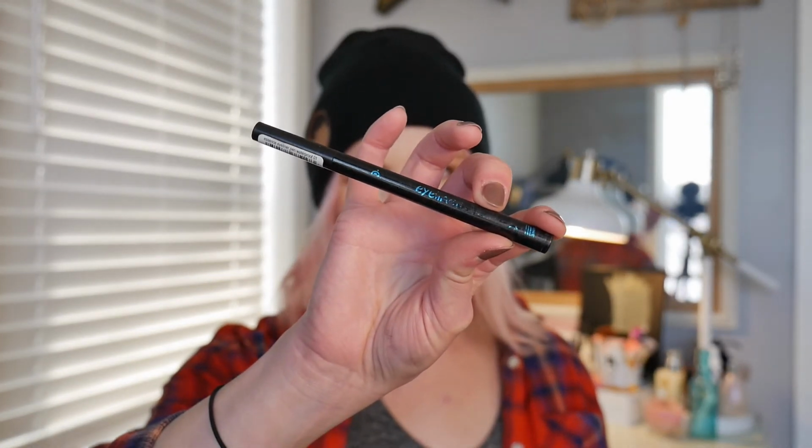Alright, I have 2 more eyeliners and then a crap ton of mascaras. So the first one is from Essence, and this is so worn off you can't even see it.